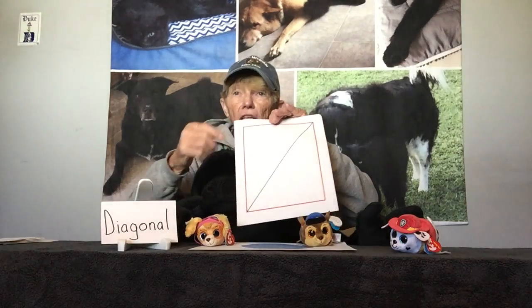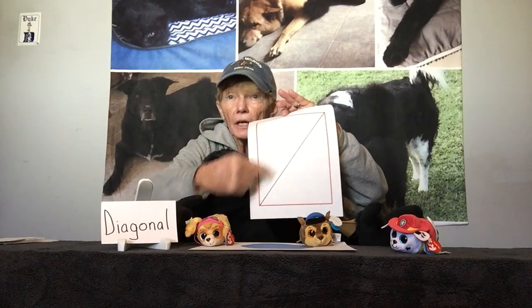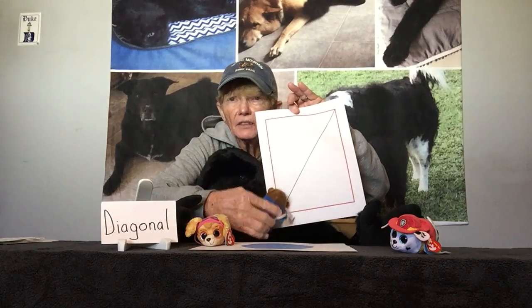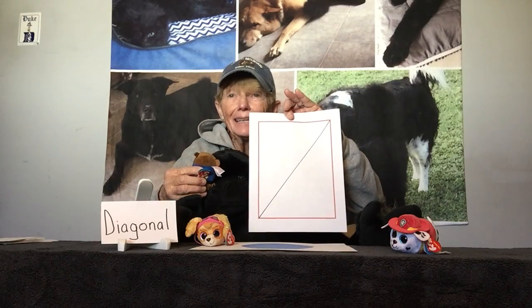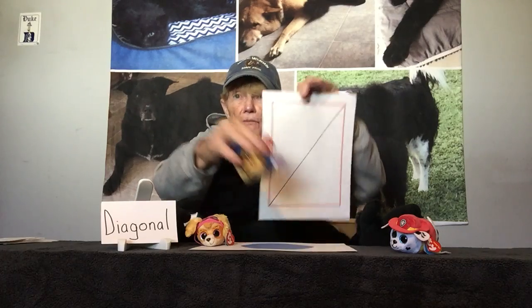Well, you know another one that you might do, other than a zigzag? A diagonal. A diagonal is when you go from one corner to another corner. There goes Chase. He's walking the diagonal. That's a diagonal, when you go from one corner to the other corner. A diagonal. What else can you guys do?